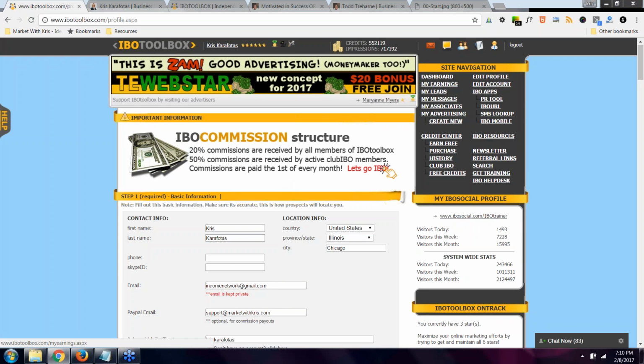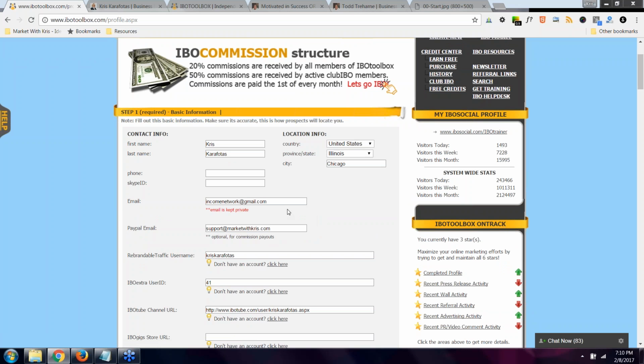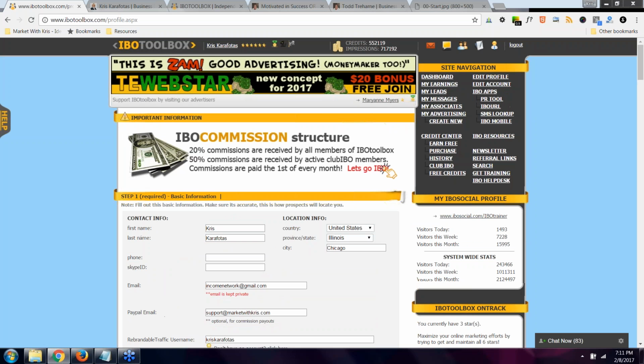So step one is basic information. Your name, your geographic location. Your email is always kept private. IBOtoolbox needed that to confirm or activate your account. Your phone and Skype ID is public on your profile if you want to fill that in here. Your PayPal email. This is important because all members here at IBOtoolbox earn commissions whenever they refer a new member to IBOtoolbox, and that referral purchases credits. You earn between 20% and 50% commission on those purchases. And you can find out more about that at the Credit Center or under the My Earnings tab. I'll explain that more.